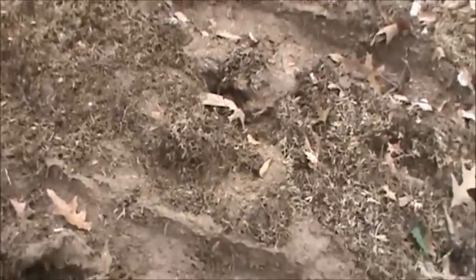I had that, right there is my boot prints, where I had to stand in there, and right there in that hole, I had to stand in here, see my boots are all muddy, mud all over me. Had to stand in there and actually pick the back end of the tractor up and rotate it out and get it out of the mud.